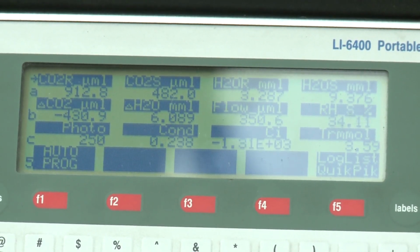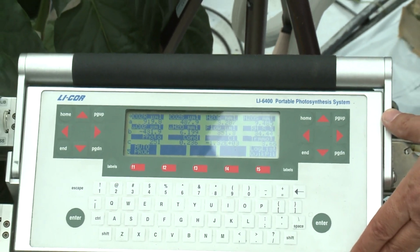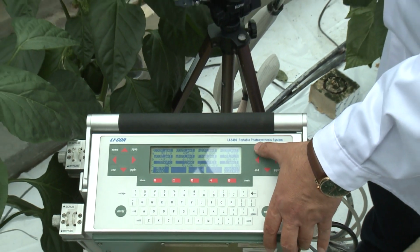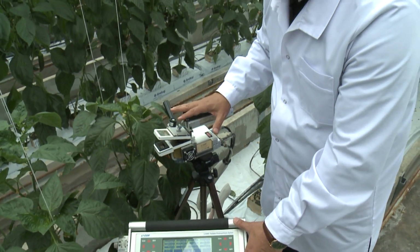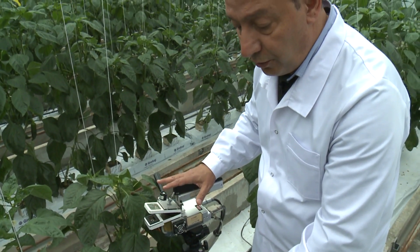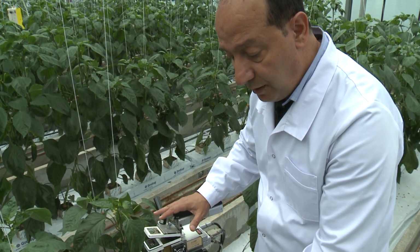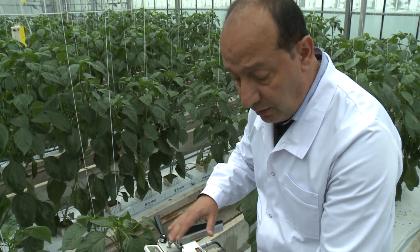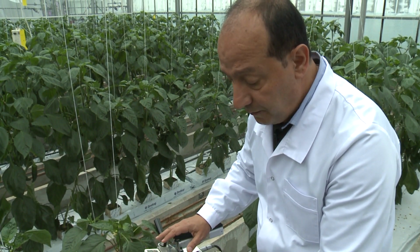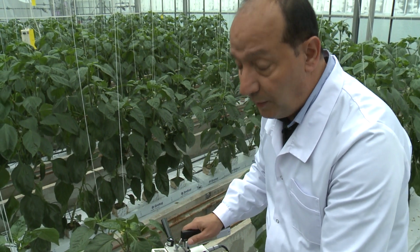The next instruments, we call them infrared gas analyzers or portable photosynthesis systems. They are a type of instruments which allow us to measure the photosynthesis intensity, transpiration intensity, stomatal conductance, and intracellular carbon dioxide beyond the stomata.